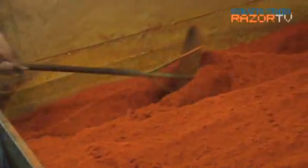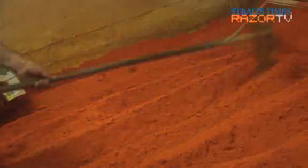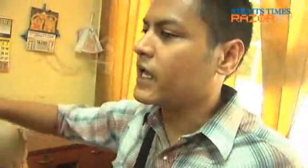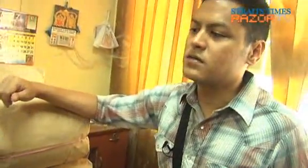So they're cooling out the chili powder. The process of grinding into chili powder heats it up. So what they do is they lay it down on this bed just to cool it down.